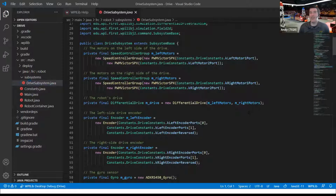Somebody asked, can you interact with game pieces? No, I don't think there's any way to put game pieces or even interact with the field elements. It's just a picture. I don't think there's any way to do that in the simulator right now.